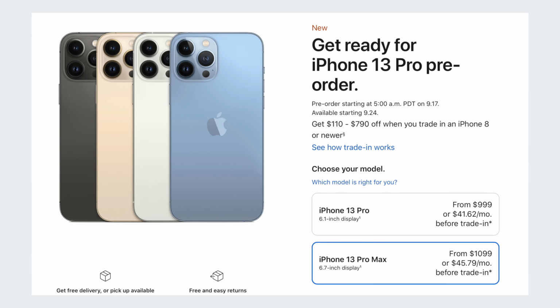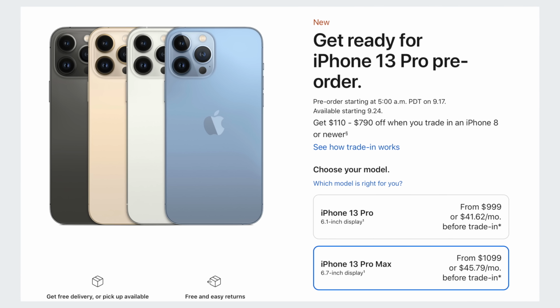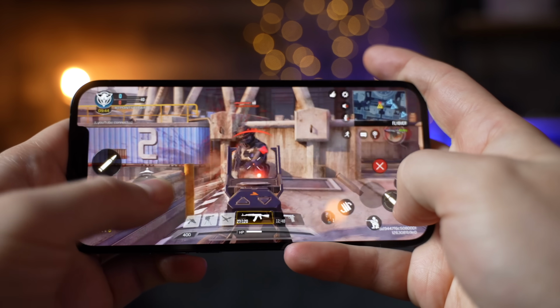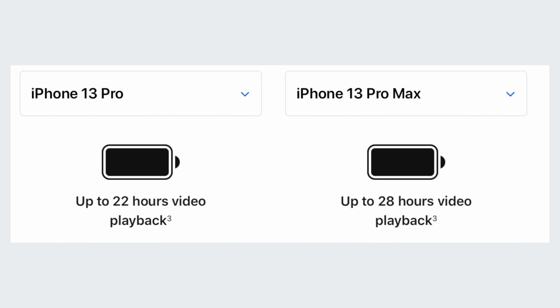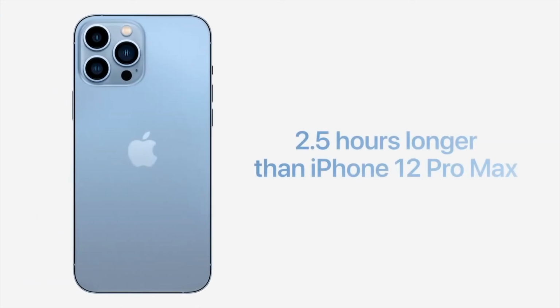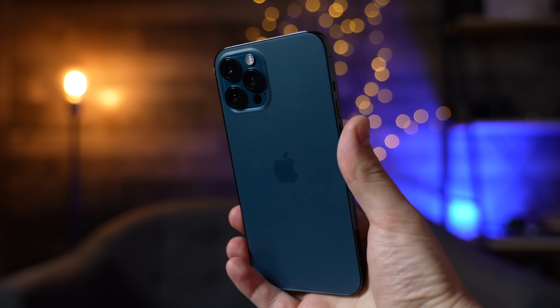And with that said, let's finish off with the Pro Max for just $100 more. This model is basically just for those who want the larger and more immersive display size for watching videos, playing games, or anything else. But on top of that, it has by far the best battery life out of any iPhone ever by a pretty huge margin. 2.5 hours on top of the old 12 Pro Max, which was already the best in terms of battery life.